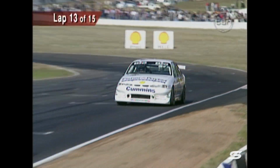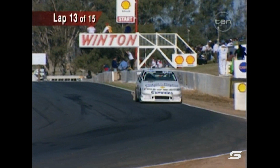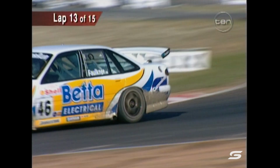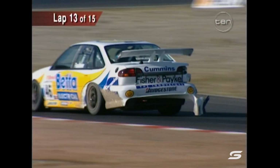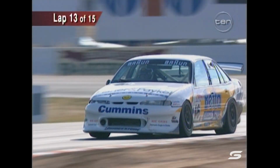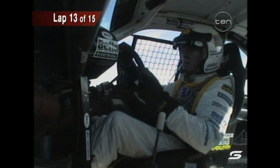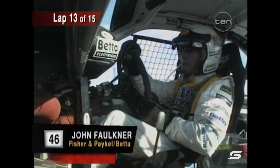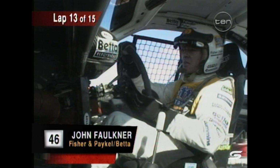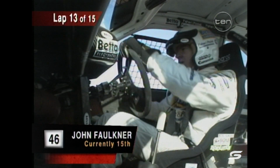Usually his partner, Trevor Ashby, drives here, as we see John Faulkner in the Cummins Fisher and Paykel entry, better electrical entry. He's got a bit of damage there on the back bumper. That's where he went flying off the circuit after coming into contact with Dick Johnson. We have some good inside pictures here of Faulkner at work. He is in 15th position, so not a bad recovery after a very scary off.